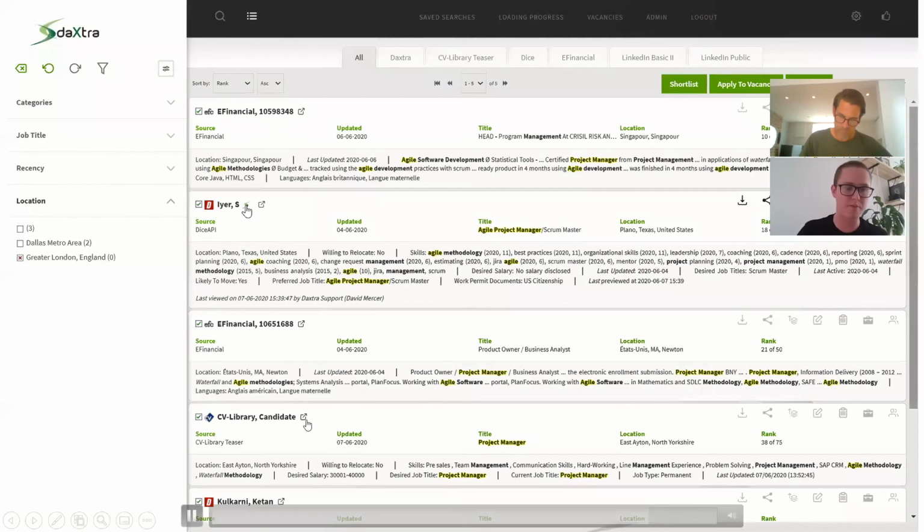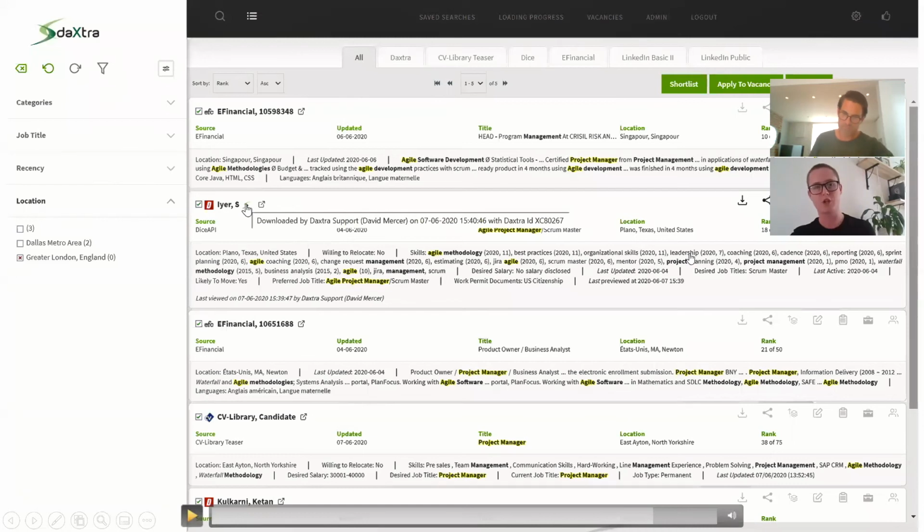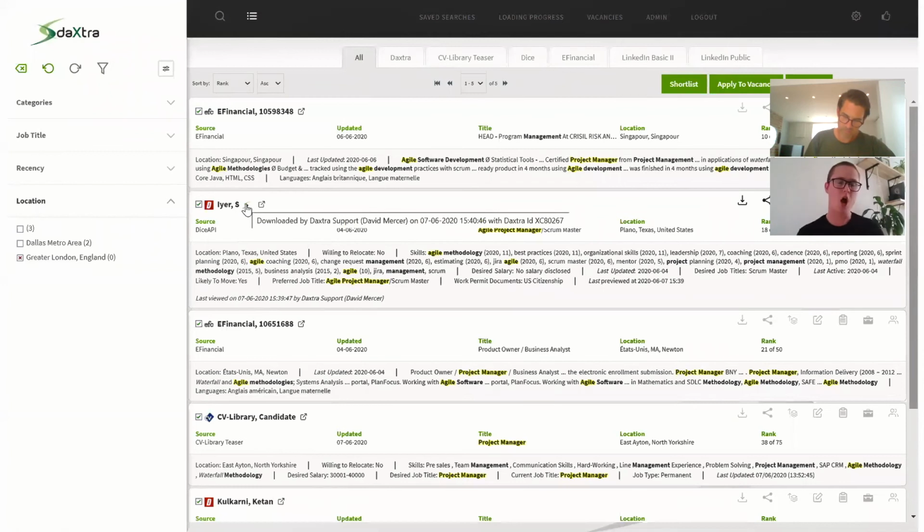Now, finally, the third part of this is comparing these against your job board candidates. So what we can do here is, if you've been using the Dextra search system for a while, when you start to download candidates through Dextra search, you found candidates on job boards, you start adding them into your database. We will then track that, and we will learn and see when these candidates that are duplicates already exist on the database. So you can see on this candidate here, which comes from the job board DICE, we've got a little Dextra logo under my cursor, which it's saying, telling the recruiter, actually, this candidate already exists on your database. We've downloaded them before.